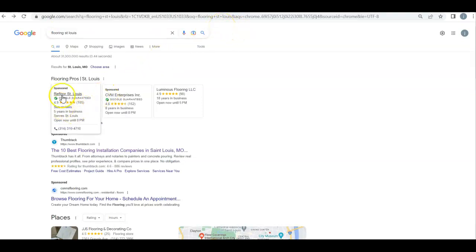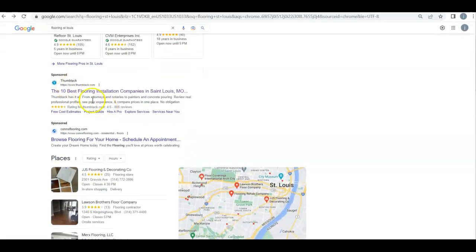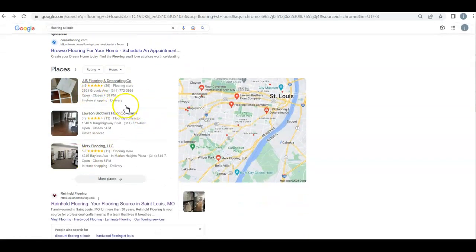So as we scroll down, by the way, this is good enough to create Google Ads. As you can see, we have Google Guaranteed and Google Ads. Well, one of them being Thumbtack, but that's okay. But after that, we have our GMB, Google My Business Profile. It is very important to be in here because I'd say about 30-40% of all people searching for anything will click on one of these three guys over here. So definitely something you want to do.